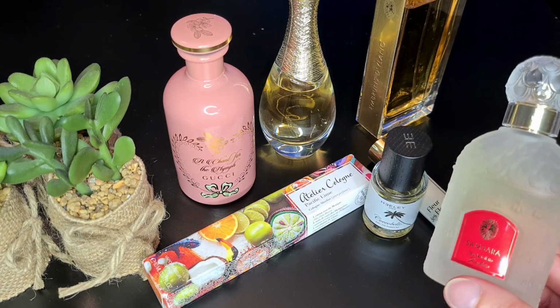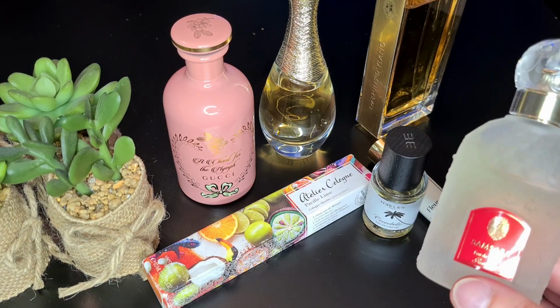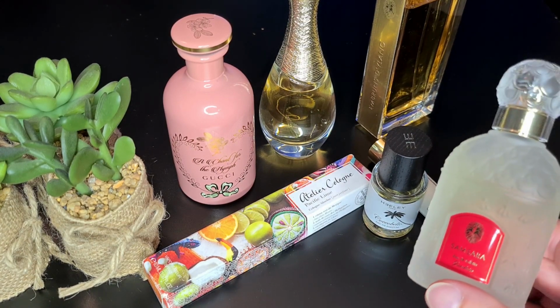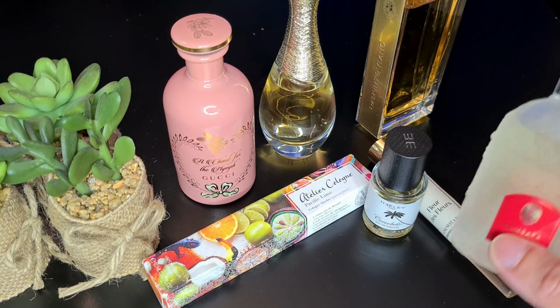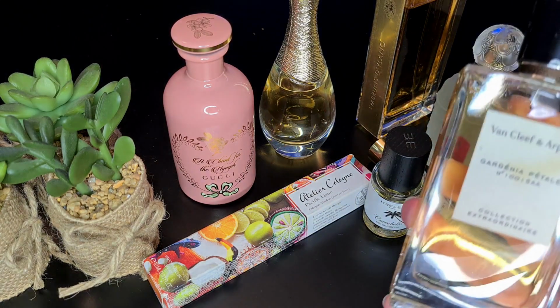I've never tried the original one. And there are some types of sandalwood that don't smell good on me, but this one is working on me. My next fragrance is by Van Cleef & Arpels, so I believe it's part of their private collection, and it is Gardenia Petal.